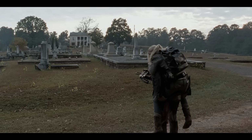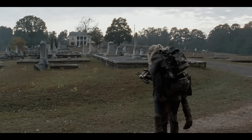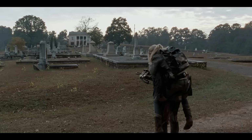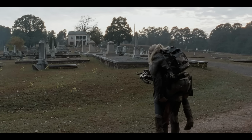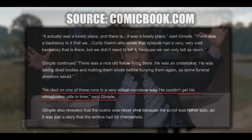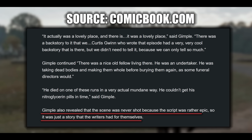Now, typically after the story section, I give a brief overview on what works well and what might be a little dicey in terms of logic. But in this case, a mistake may have been made on my end. Somehow, with this scene, I completely missed the Talking Dead interview with Scott Gimple where he briefly discussed the backstory of the mortician, where he claims they died mundanely while looking for meds, and apparently the scene was so epic they didn't bother to film it and it was only meant for them. Yeah, I don't know about that.